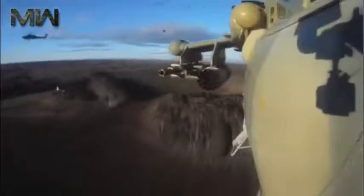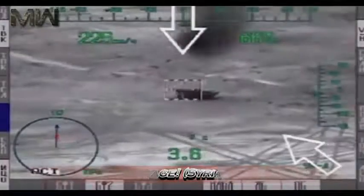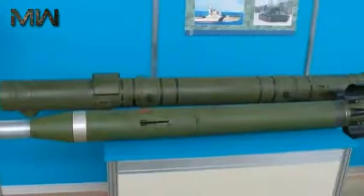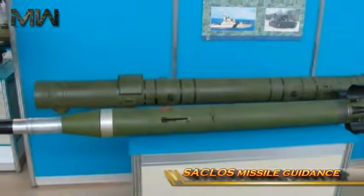The 9M120 tandem high-explosive anti-tank warhead variant is used against tanks fitted with explosive reactive armor. Its penetrative ability is stated at 800mm of rolled homogeneous armor. The 9M120F thermobaric variant is used against infantry, buildings, bunkers, and caves. The 9M120O expanding rod warhead variant is used against other helicopters. All the variants have a range of 6 kilometers. The 9M120M improved version has a longer range, 8 kilometers, and better penetration. All the variants use SACLOS missile guidance.